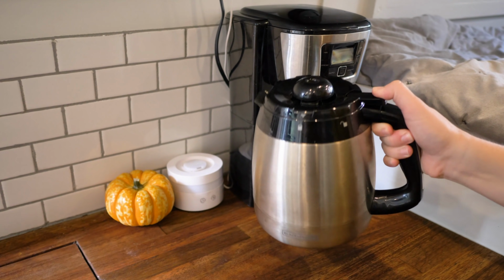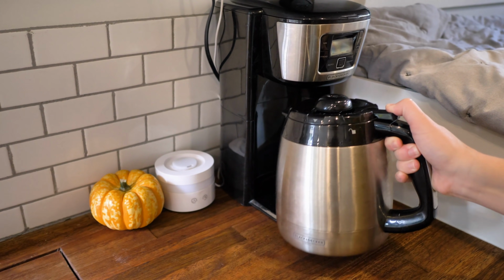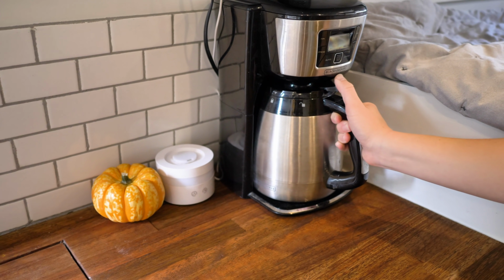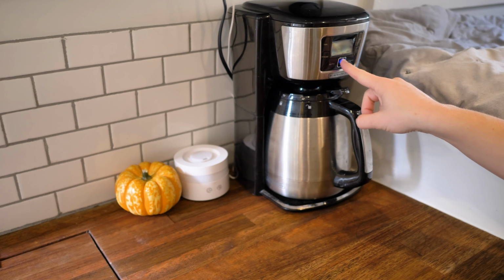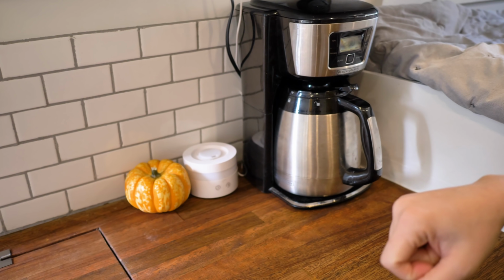As soon as it's done brewing, it doesn't have a hot plate that keeps it warm the whole time. It's actually an insulated thermos thing, so it stays warm for hours, and this has been a great addition. It helps us to stay in and not go to as many coffee shops, saving us money.